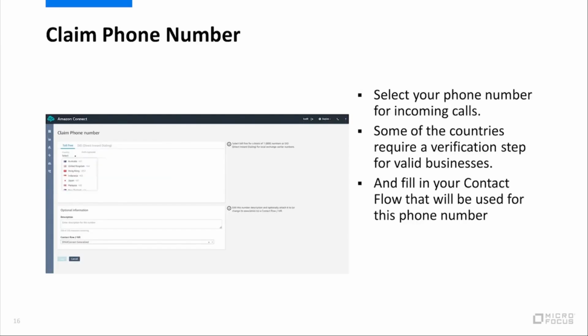The other thing that you would need to do is to claim a phone number. So Amazon Connect has a number of phone numbers that you could use. They're in different countries. Now, some of those countries, you would need to specify a business address to verify that you are actually a valid user in that particular country. And so what you would need to do is to create a support ticket in AWS to verify that you are who you say you are and you live where you say that you live.